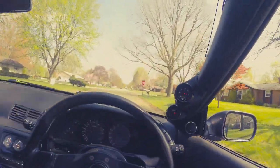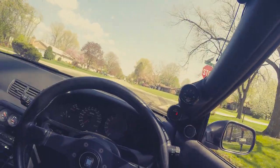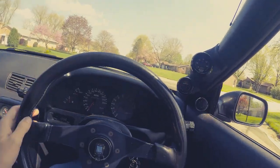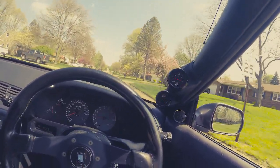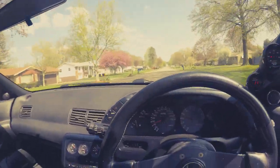Like the car that I don't drive that much, like this, I can put up on the lift. Or I'd probably put the FD up on the lift, because that thing's probably gonna be my baby. And I can put this under it. But I don't know, I'll see you guys when I get there.